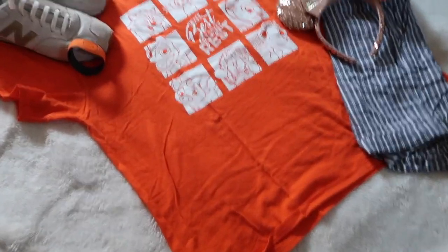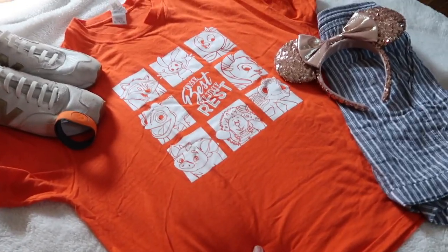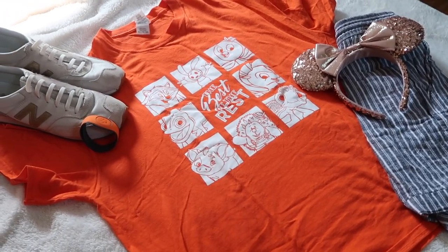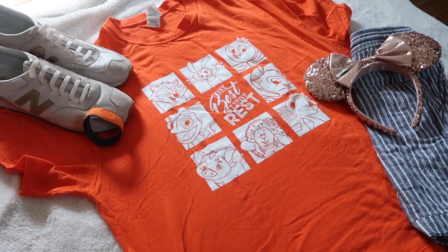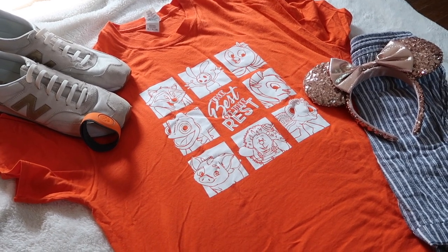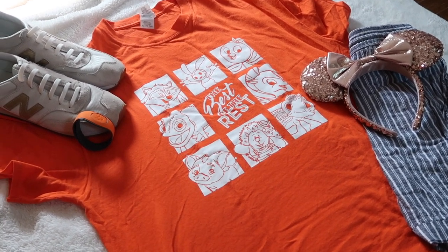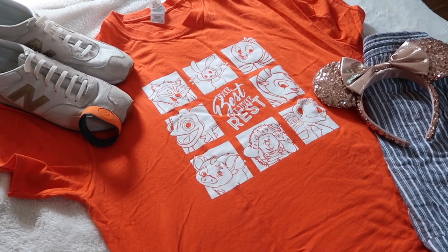All right, so this is gonna be for day two. We have our Best of the Rest t-shirt, which my family got last year. I actually designed the shirt and we got it printed. It has all of our favorite side characters on it. We just wanted to celebrate them because they don't get as much attention as other people do.